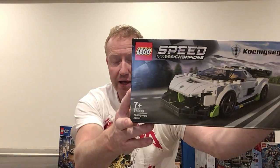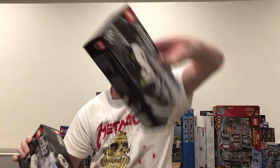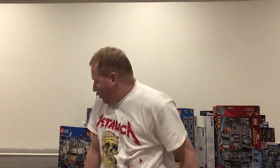And we have, these are more as investment sets, a couple of Koenigseggs. As the Speed Champions sets tend to go up in price pretty well. I've got a couple of boxes in my storage unit with that. Then we'll move on to the City stuff.